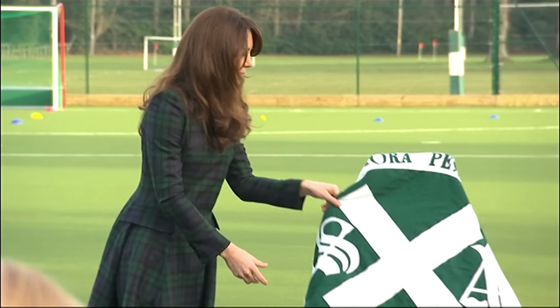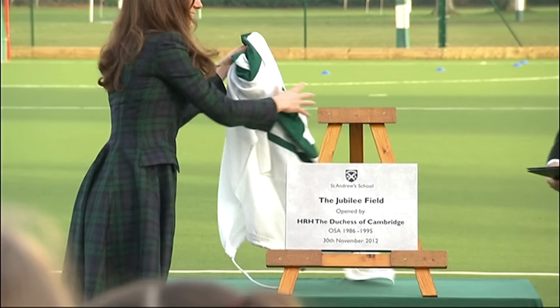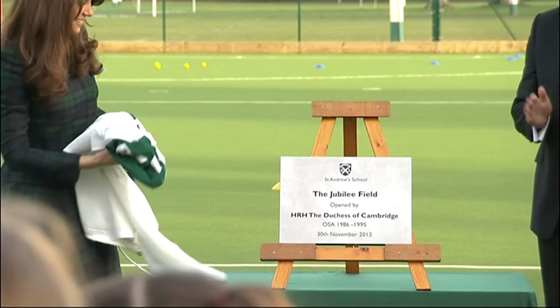Catherine was a talented hockey player in her youth. Her skills were still evident on a trip to her old school of St Andrews, where she opened a new hockey pitch.